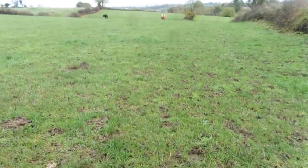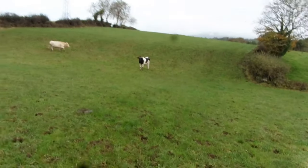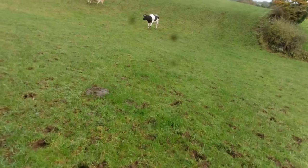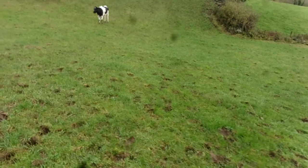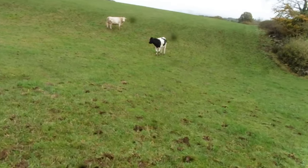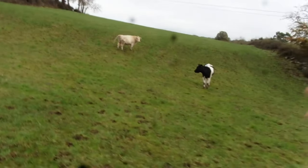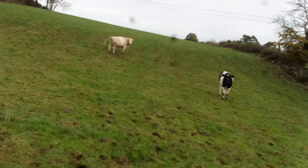It doesn't look like they're gonna move. Let's see, can we get them up a bit? Come on, come on! No, yous are gone. Where are yous going? Go that way for the gate, yeah? Go that way to the gate. I'm gonna beat her up the hill.